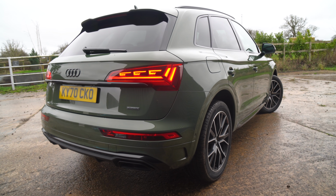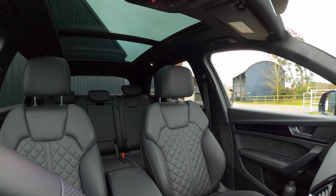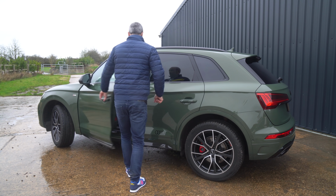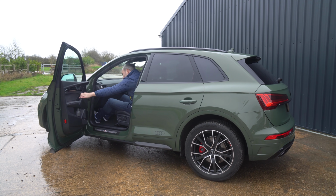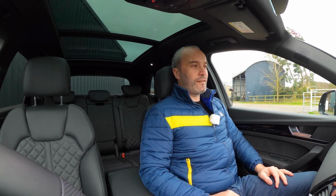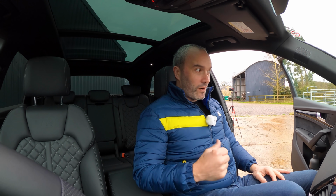Before we jump in the driver's seat, let me just show you quickly what the interior space is like. I'm 6'4" for those of you that don't know, and I'm going to jump in the front passenger seat now in a comfortable position, and then we'll jump in the back and see if it's good enough for 4 large adults. Okay, so this is set perfectly for me to be comfortable. Armrests are good, plenty of leg space. Yeah, really nice, comfortable position. So let's jump behind and see if there's enough room for one of me.